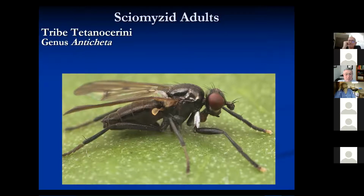Antiquita is a rare genus. The species are extremely specialized. Once they hatch out of the egg, the first instar larvae feed only on snail embryos in snail egg masses. This genus is found in the Nearctic and Palearctic regions. The second and third instars will attack small snails.